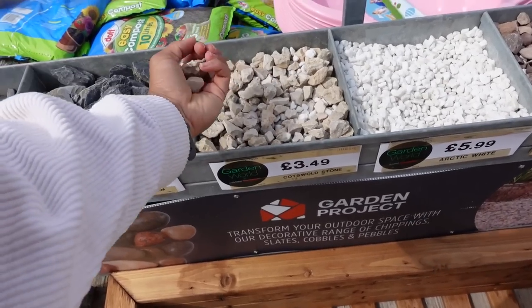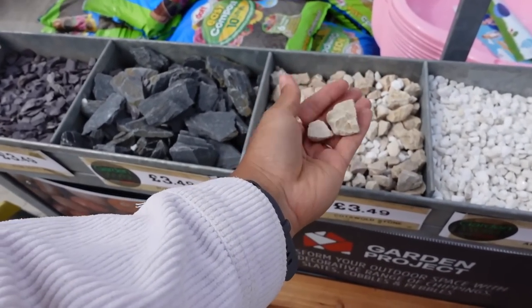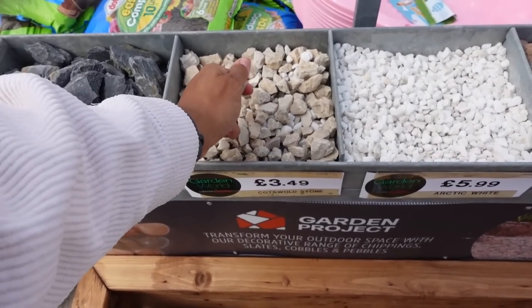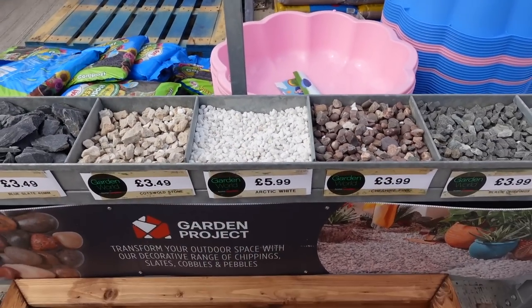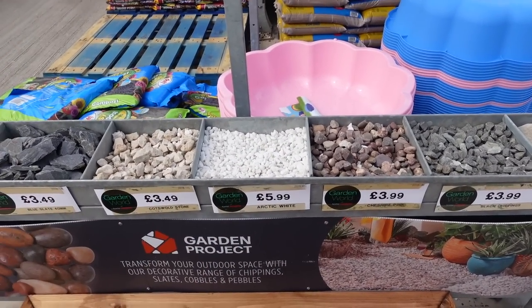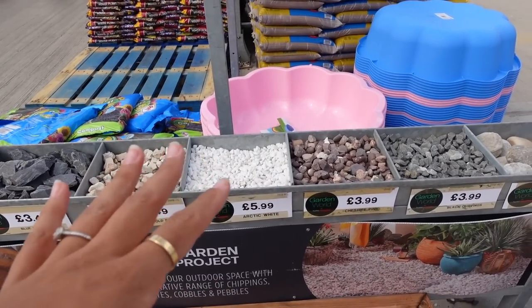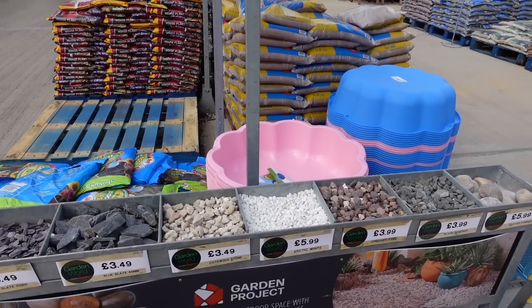This is what we've gone with, minus this. I think that's from there, but this sort of beigey tone, I think that's quite nice. They do feel a little bit janky, but they're not super sharp. This is the Arctic White, which probably is really nice to stand on, but it was £6, and I feel like it will show gaps and bumps a little bit too much. It's good that they've got this, so you can have a look when you come into store.